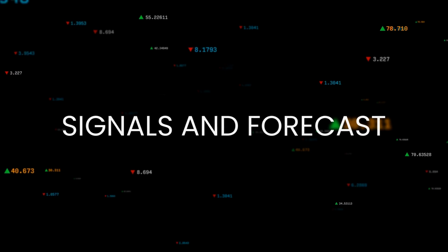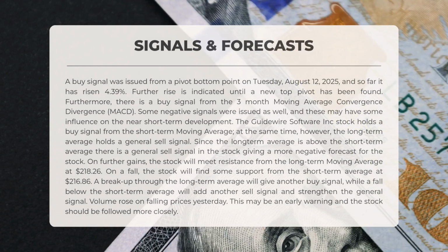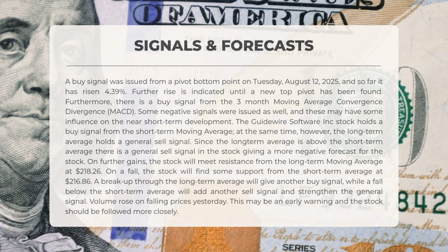The following signals have been identified for Guidewire Software. A buy signal was issued from a pivot bottom point on Tuesday, the 12th of August, 2025, and so far, it has risen 4.39%. Further increases are indicated until a new top pivot is established. Additionally, there is a buy signal from the 3-month moving average convergence divergence, or MACD. However, some negative signals have also been issued, which may influence short-term developments. The stock of Guidewire Software Inc. holds a buy signal from the short-term moving average.